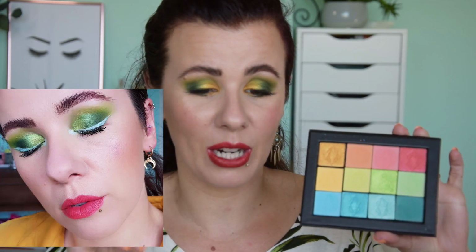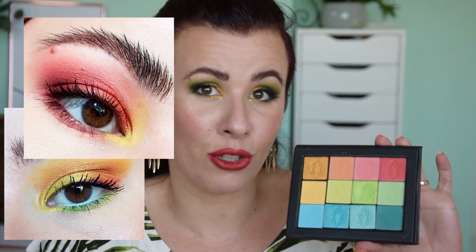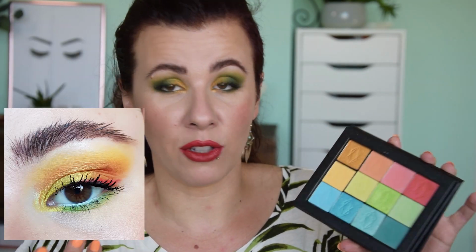I have created quite a few looks testing all of these eyeshadows on my eyes, and I will insert a few here on the screen, and you can always take a look on my Instagram because that's where I'll be showing my looks first, and I cannot say anything bad about these eyeshadows. There is not one dud among them.